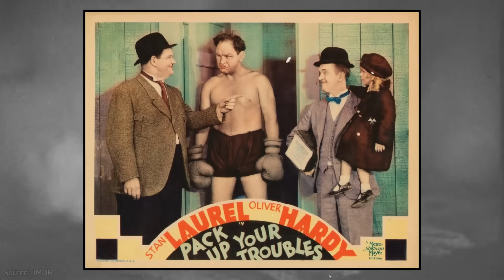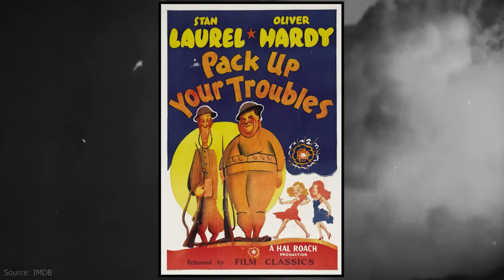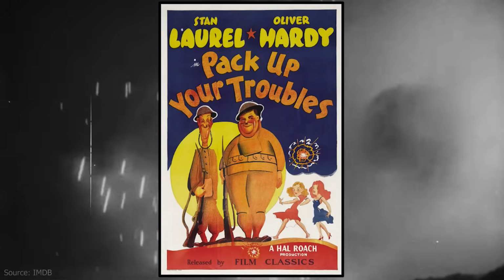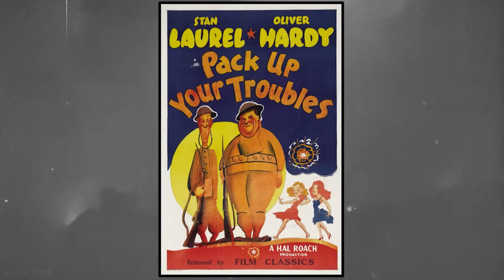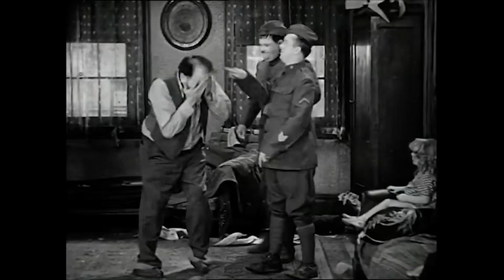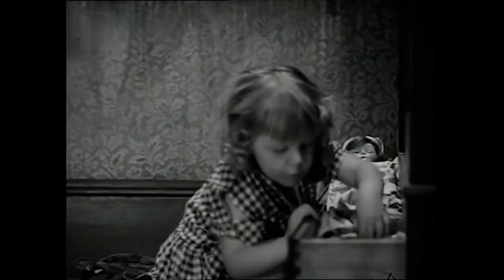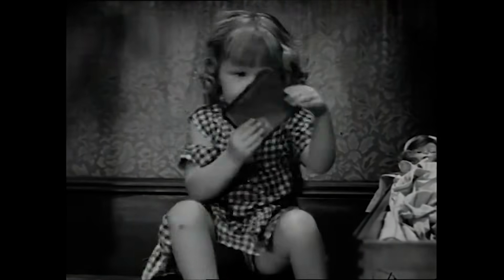While best known for their slapstick comedies, Laurel and Hardy occasionally ventured into films that explored themes beyond their usual repertoire. One such example is Pack Up Your Troubles, their second feature-length film, released on the 17th of September 1932. The story begins during World War I, depicting America's entry into the conflict before transitioning to the post-war years. In addition to its comedic elements, the film touches on the loss of comrades in battle and the emotional impact on their families and loved ones.